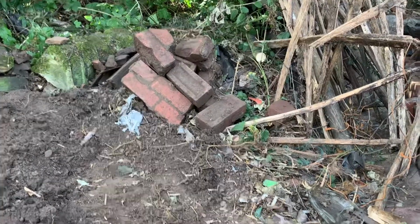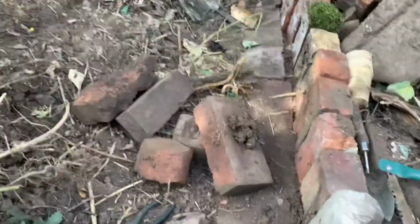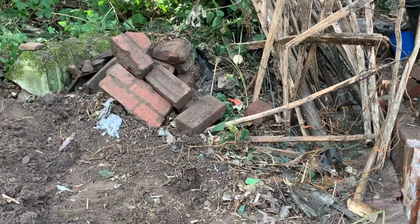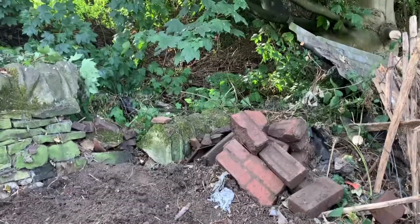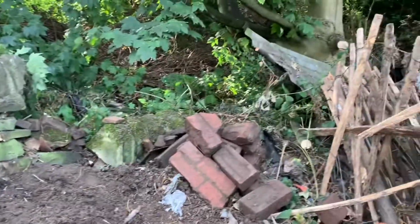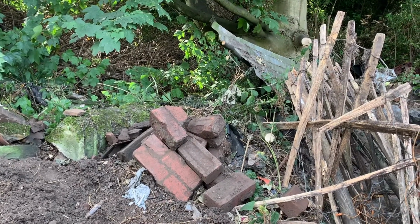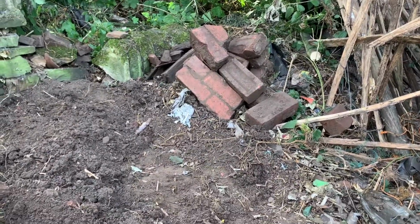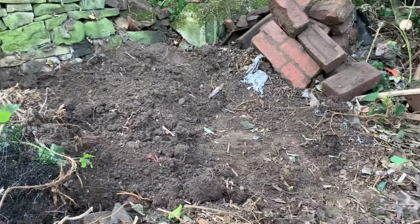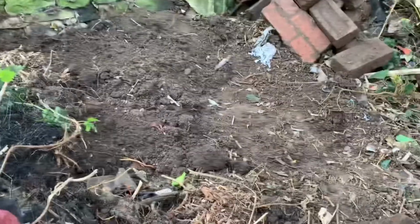Wow, this is a lot harder than I thought. Just in that small area there, I've dug up all them bricks. So heaven knows what it's going to be like all under the rest of it. And I'm finding old stone from what was part of the dry stone wall. I'm wanting to build the dry stone wall back up if I can find all the bricks. So that's a good task, and get it looking back how it should. It's going to be one hell of a job. Fingers crossed I can get it done this week, but we'll see how we crack on with it all.